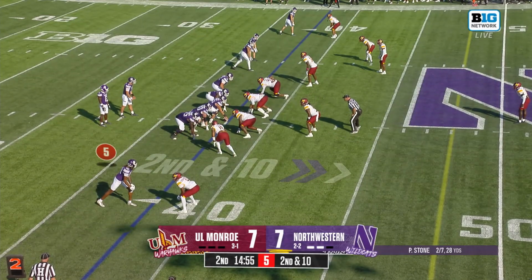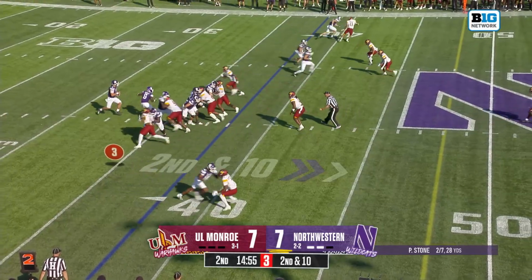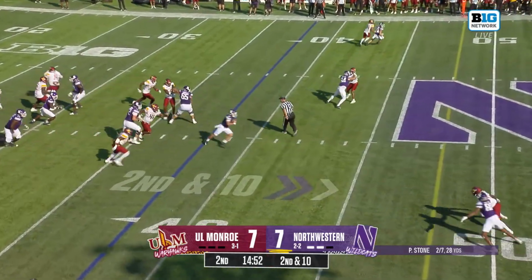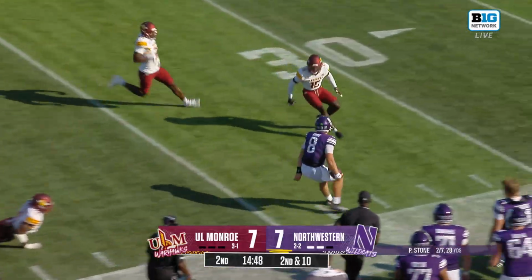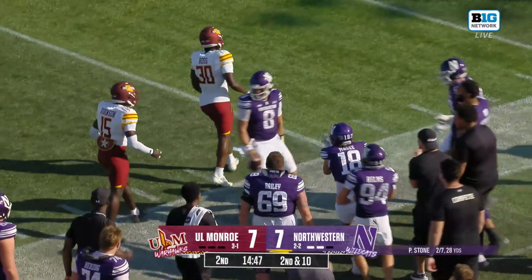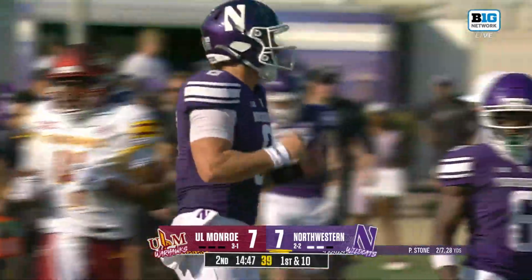Very secondary to what Northwestern has done on the ground. Entirely Wildy in the air. Stone with a couple of great cuts. Makes one more to get outside. A stiff arm to pick up extra yardage, and he's letting them hear about it.